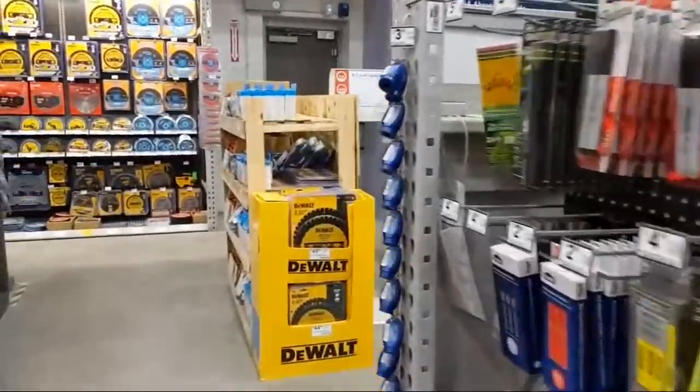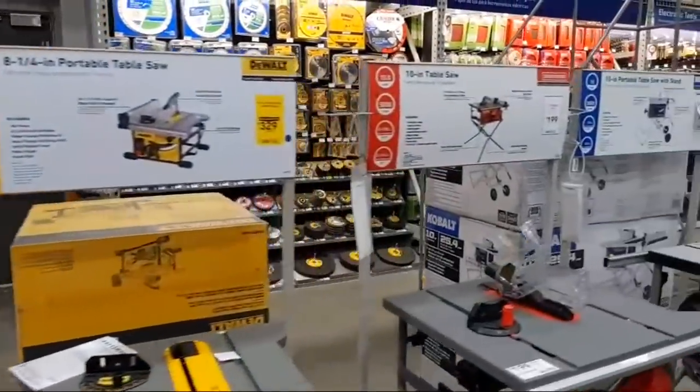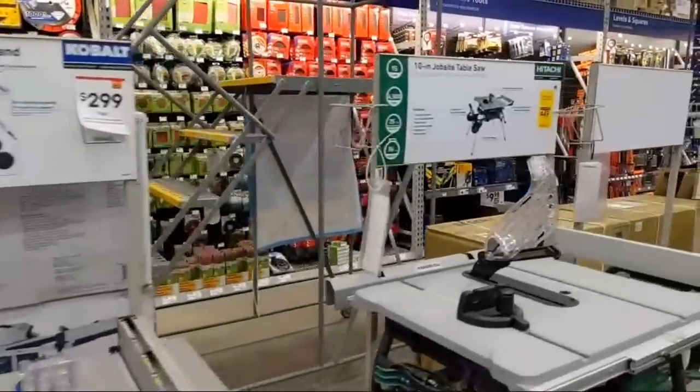What's up? No, somebody said they wanted you to look at toolboxes. Toolboxes? Which ones? They didn't say, they just said any toolboxes. I wanted to take a look at table saws while we're here.